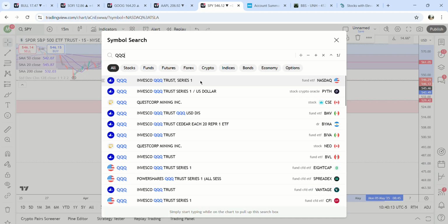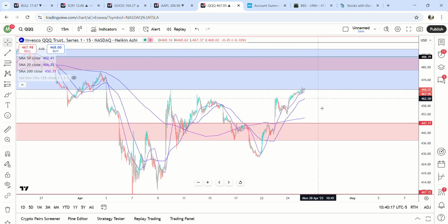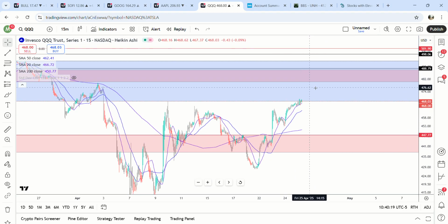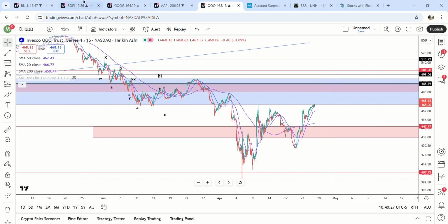On QQQ, it's pretty much the same thing. Although it just hit the supply zone today, but the daily supply is at 480. So I think this can hit 480 to 487 before heading down again.